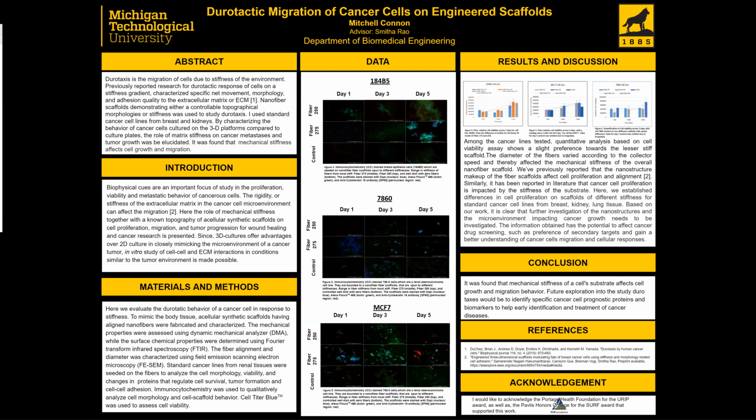The cells I used were renal cancer cells 7860, MCF7, and 184B5, which is a normal breast tissue cell. These cells were seated on aligned scaffolds that were spun at different speeds, 275 and 250 RPM, to obtain a different stiffness. On these scaffolds, I characterized the cell's response through cell viability, expression of biomarkers, and optical imaging. All experiments were carried out using standard tissue culture protocol with 3 repeats.